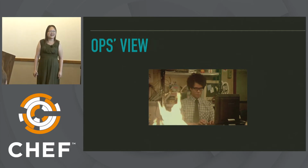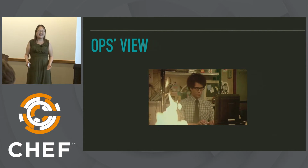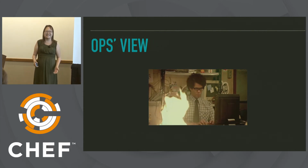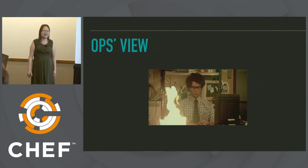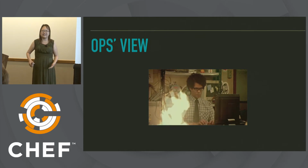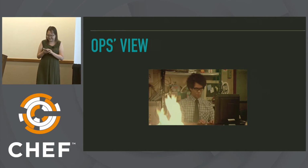So this is our ops view at the moment. They're constantly fighting fires day in and day out, and this isn't really sustainable for them. It definitely affects their work happiness. And so they want developers to help share in the workload so that they don't have to fight fires all the time.